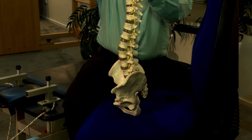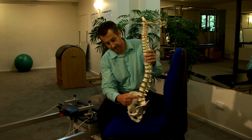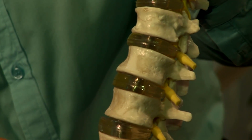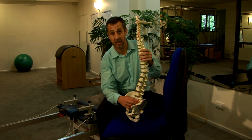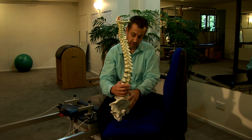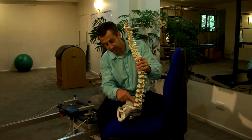This is a model of your spine. This is the front, and here's the back. Can you see these discs in between each of the vertebrae? The disc is quite an important structure in the low back, and it's probably the thing that's most commonly damaged when we slouch, bend incorrectly and hurt our backs. This is what it looks like in terms of your disc when you slouch. Can you see when I roll back, all the pressure goes onto the front of the disc?